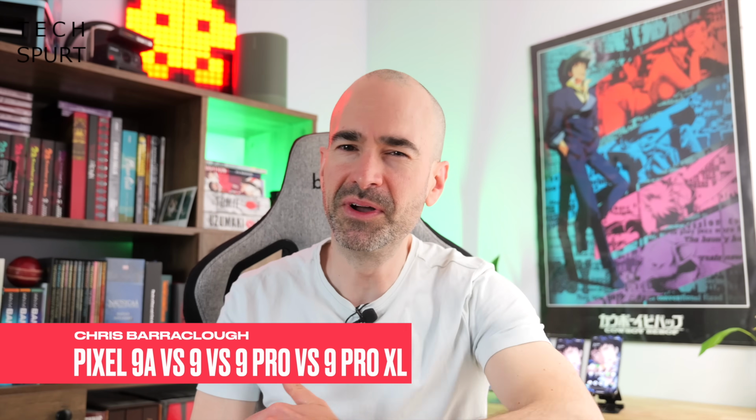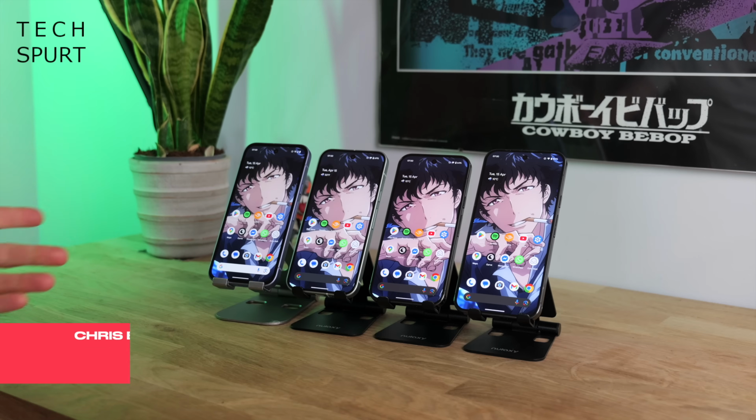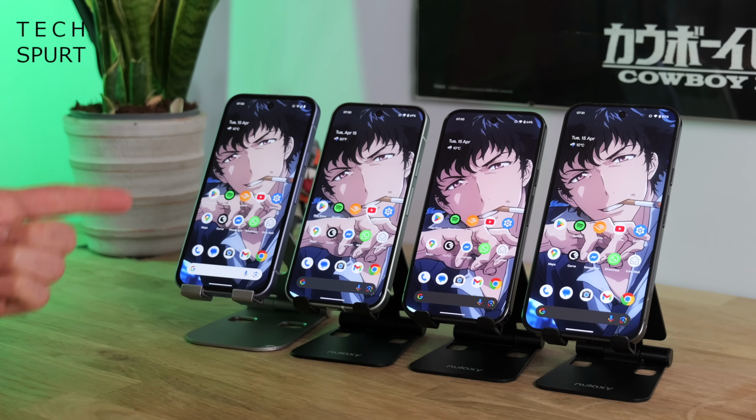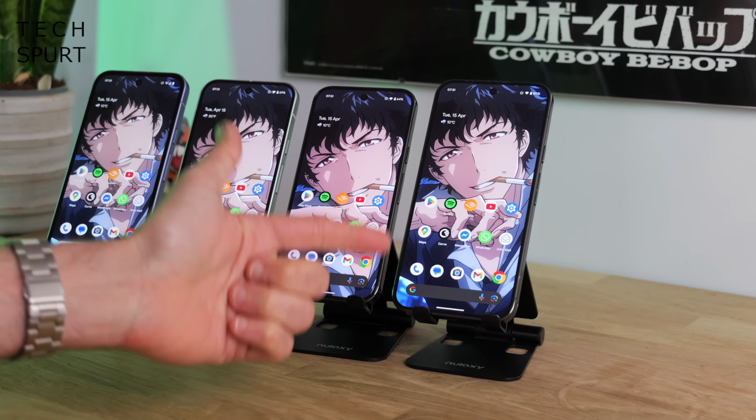Hello, your Uncle Spurt here, and today I've got a hot bit of four-way action for you as we compare the fresh new Pixel 9a with the regular Pixel 9, the Pixel 9 Pro and the Pixel 9 Pro XL. And yes, I have missed out one member of the Pixel 9 family, the exceedingly bendy Pixel 9 Pro Fold, which can be yours if you happen to have a spare $1,500 kicking about.